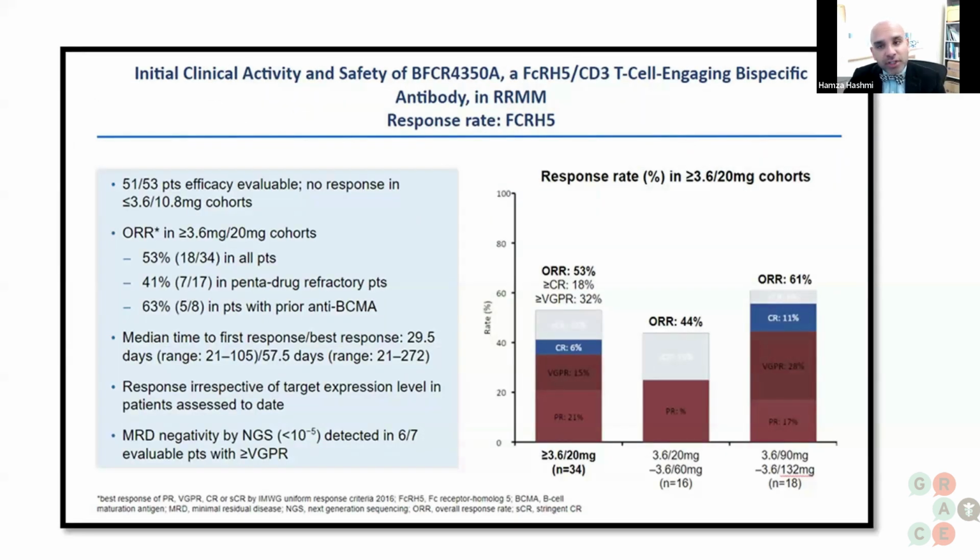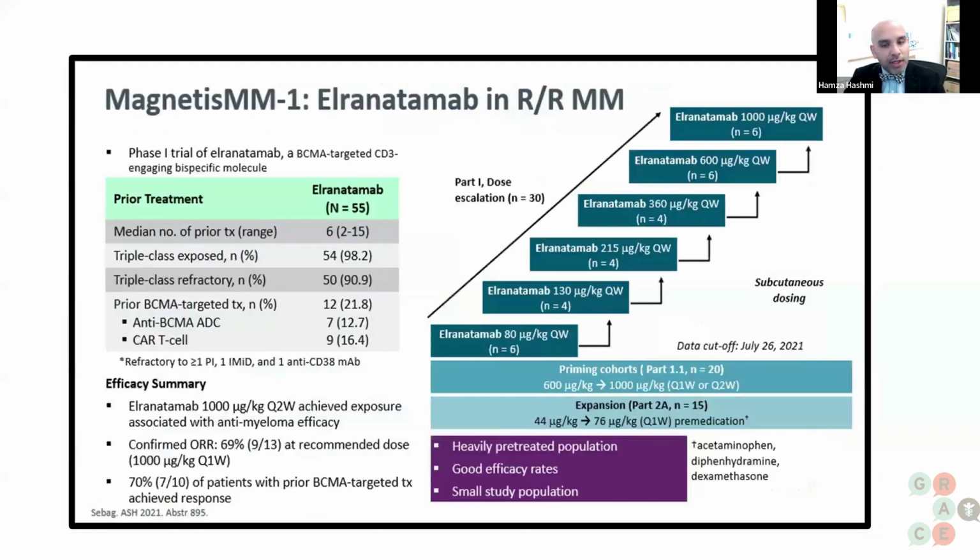Another bispecific agent that is currently under evaluation in clinical trials is known as Teclistamab. It's a bispecific chemotherapy that targets the protein FcRH5 present on the surface of myeloma cells. In the trials that have been ongoing, it has been found to lead to a response in about 50% of the patients, and again, will be a promising option for patients with relapsed refractory myeloma.